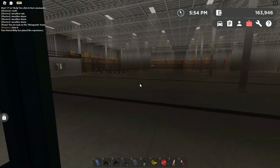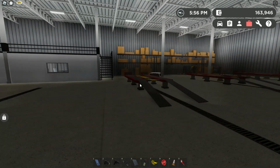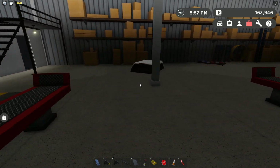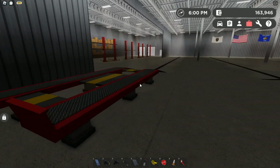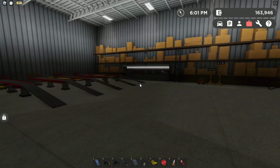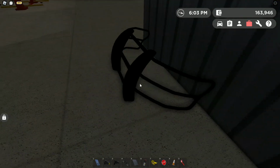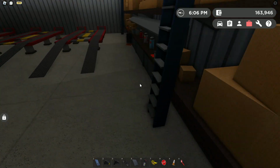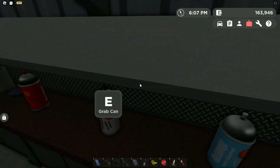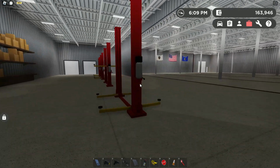So back in here, they got the car shop. I can't think of these names. I might be having a stroke. But, so they've got a whole bunch of lifts. They got the Aram bars. That's actually for the Explorer, I think. Might be wrong. But then again, I'm usually wrong with a lot of stuff. They got the car lifts over here.